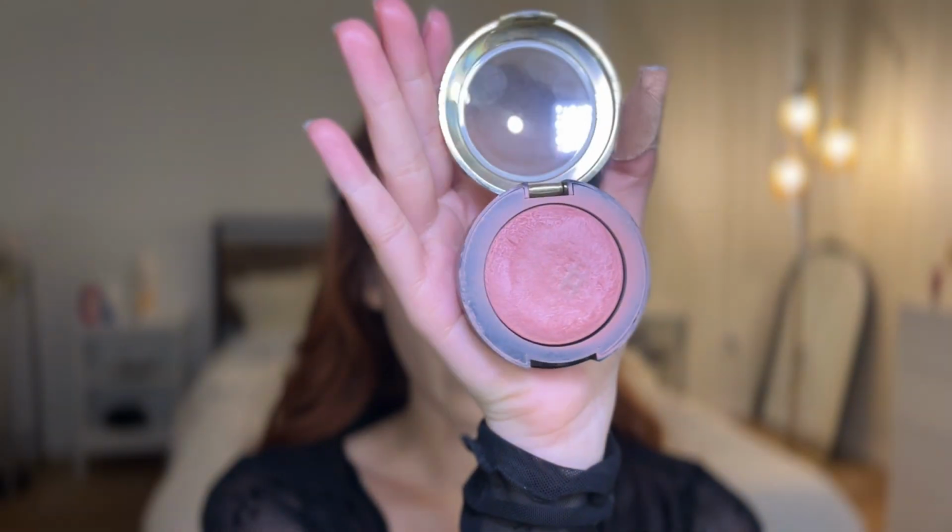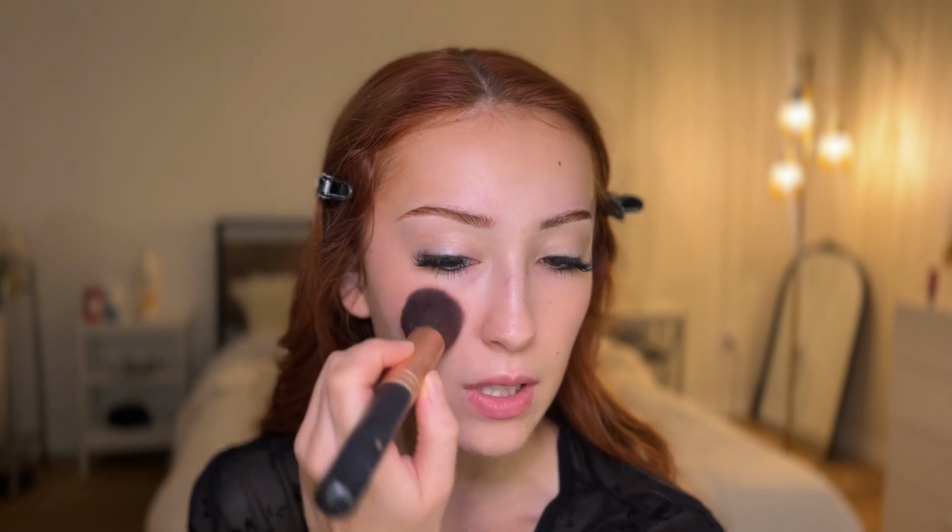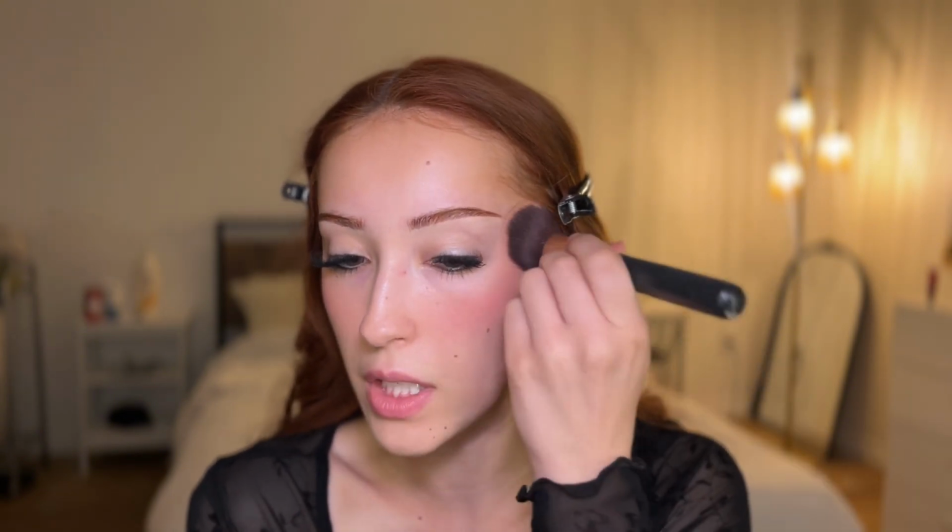Now it's time to go in with blush. I am using, I believe, Milani Peach. I'm not sure actually what I use, but it's more of a peach tone blush. I would like to dabble in a bit of a lighter pink one. I know I used a lighter pink one to start underneath. I really think it just depends on your skin tone or the season or your hair color. So it's gonna switch up your blush sometimes. This one's more of a peach tone.